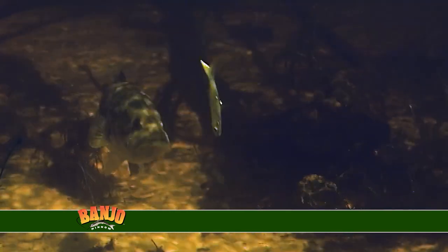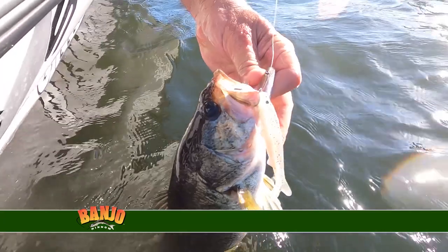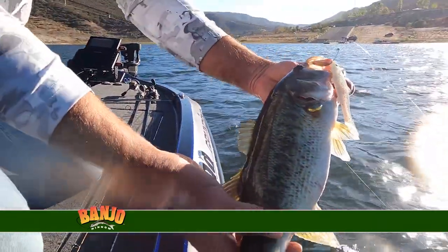I don't own anything that swims like that. Twitch it, it'll flutter a little bit, and that's when I'm gonna get the bite. It has that very lifelike movement. That's so different about the Banjo Minnow, and that you get results when nobody else is. And that's what's so fun about it.